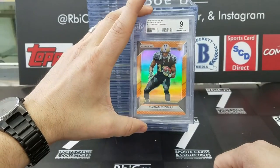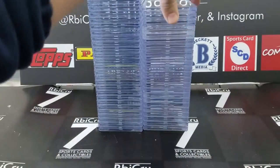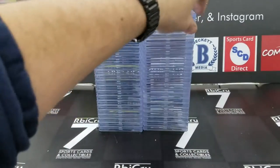Michael Thomas, Prism, Orange rookie, 9, 8.5, 9.5, 9.5. Number to 299 with a 9 grade. David Johnson, 9.9. I guess he came off the sticker there. 9.5, 9, 8.5, 9. Number to 299.